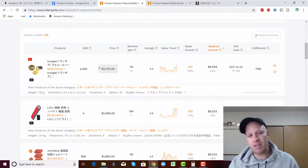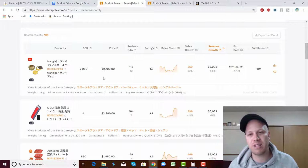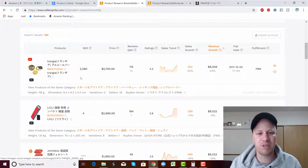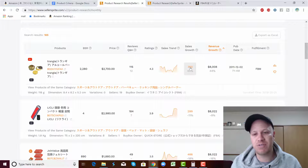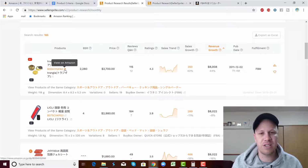The photos are really important. As I said, if it looks like a complicated product, that's when I start skipping straight past things. But if it looks a bit more simple, like this thing looks like a pretty simple product, I'll take a quick look at it. You can see it's got the BSR, and it shows the price. Remember these prices are actually yen, not dollars. It's a bit confusing, I know. Reviews 115, that's its rating, and its sales trend, so its monthly sales is 350 units a month for this product. That's the revenue.